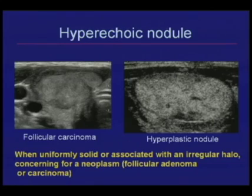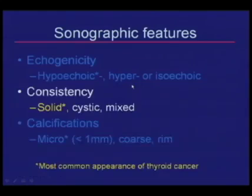Now, hyperechoic nodules can be thought of as two types: those that are uniformly solid, such as this one, and those that are mixed with small cystic spaces. The solid and hyperechoic appearance together is more concerning for neoplasm, either a follicular adenoma or a follicular carcinoma, whereas a nodule that has mixed cystic and solid elements and/or a thin halo is more likely to be benign.